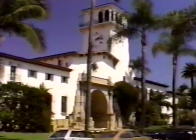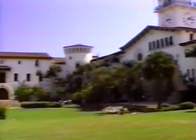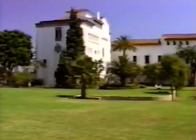This is the courthouse in Santa Barbara. The original courthouse was destroyed by earthquake in 1925. When they decided to rebuild the city, they decided to make it into a Spanish town. And so the courthouse was made to look like a mansion or a palace in Seville. It's really one of America's most beautiful courthouses. Fiesta time, there's a big fiesta and dances are put on out here in the courtyard.